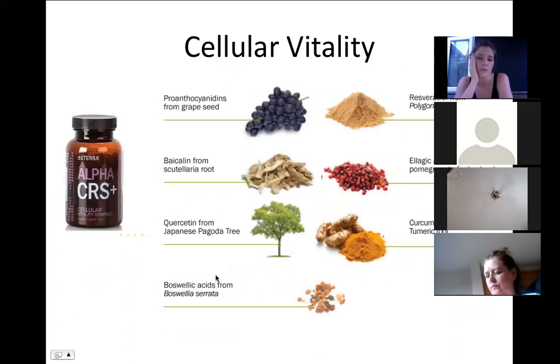And so this really helps to boost those, and this helps with energy. This is the energy blend. So a really, really lovely one. I mean, my energy's gone through the roof since having these. I've got three young children, but I still somehow manage to keep going.